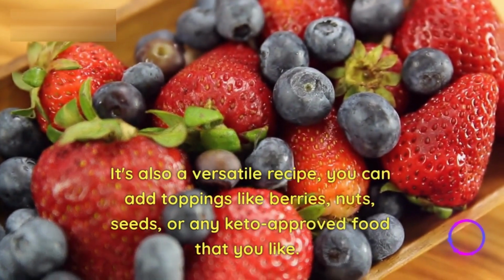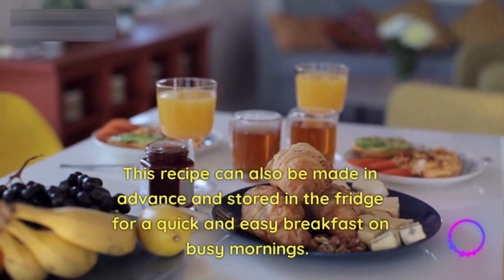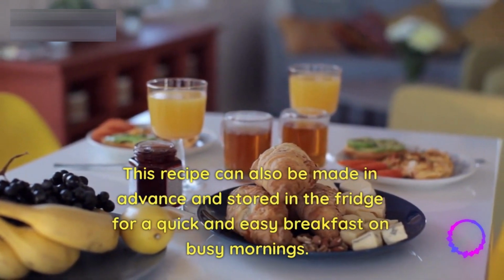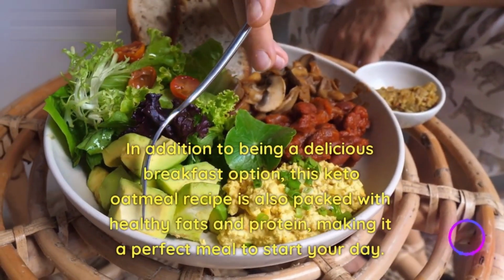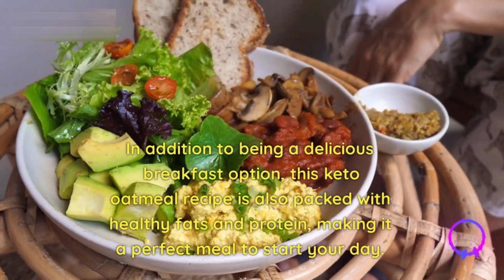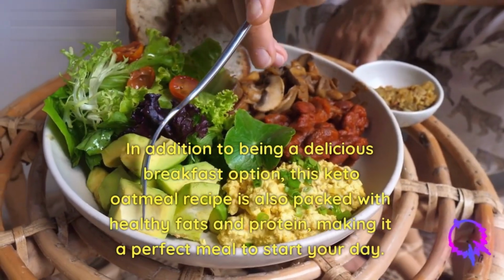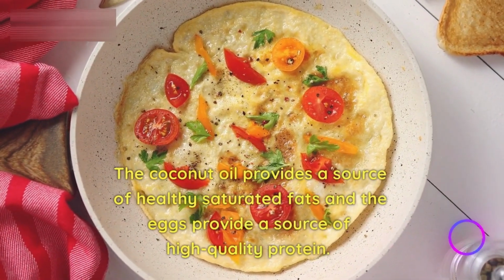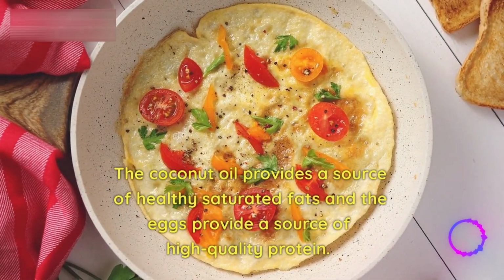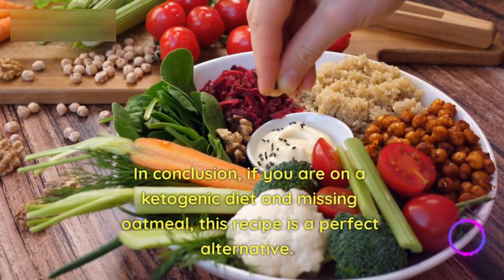This recipe can also be made in advance and stored in the fridge for a quick and easy breakfast on busy mornings. In addition to being a delicious breakfast option, this keto oatmeal recipe is also packed with healthy fats and protein, making it a perfect meal to start your day. The coconut oil provides a source of healthy saturated fats, and the eggs provide a source of high-quality protein.